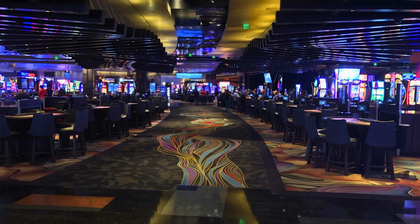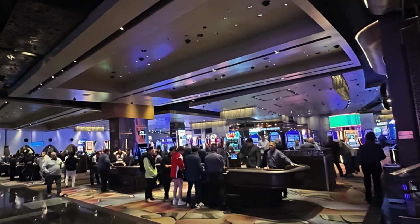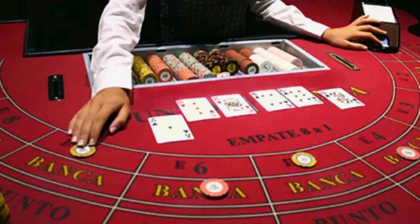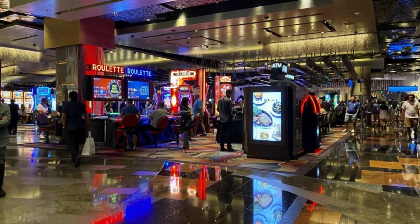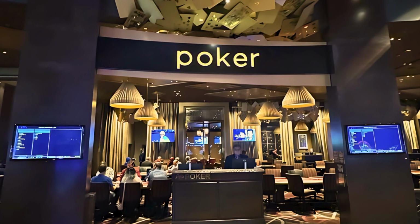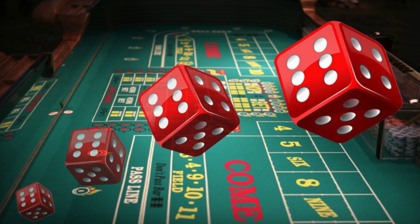The Aria's Casino is a sprawling playground. Here's the lowdown. Table game aficionados can revel in a smorgasbord of options. Blackjack, craps, roulette, baccarat, you name it, they've got it. And if you're a slot machine lover like my lovely wife Kim, the choices are endless. But wait, there's more. The Aria Casino isn't just about games, it's an experience. It's not just a gaming floor, it's a luxury lounge where the dice roll smoothly and the good times never end.